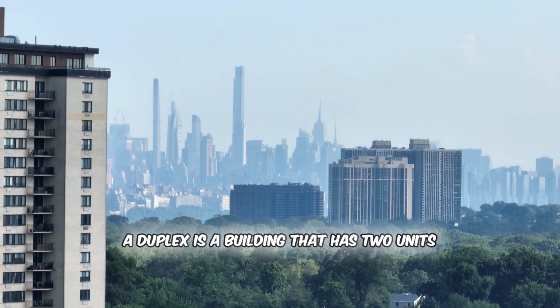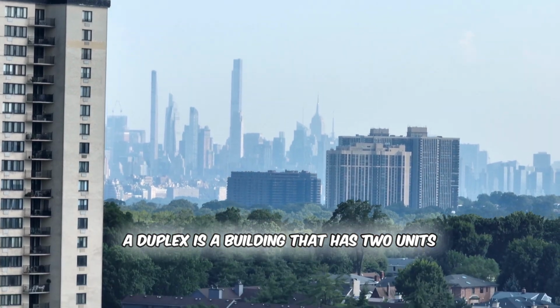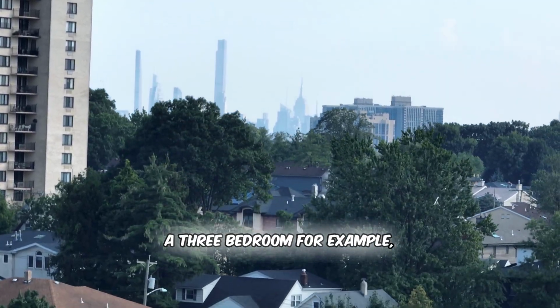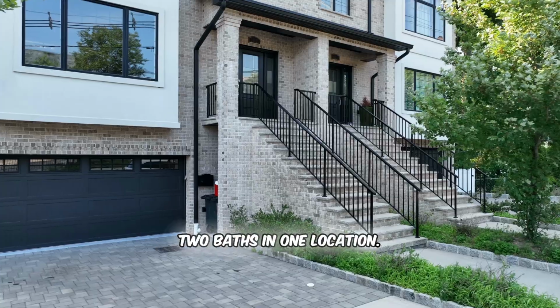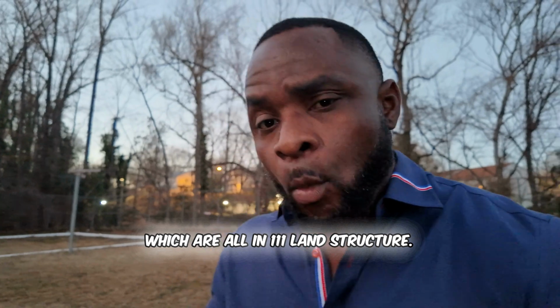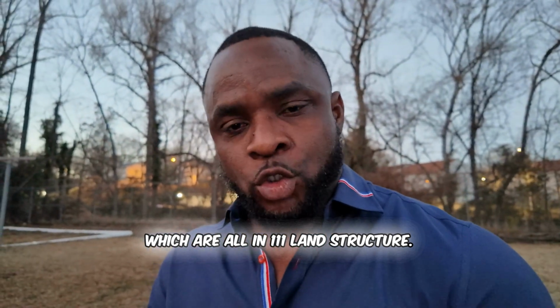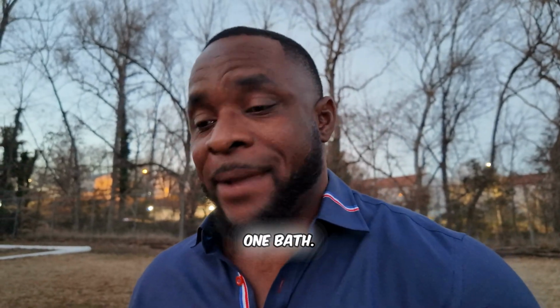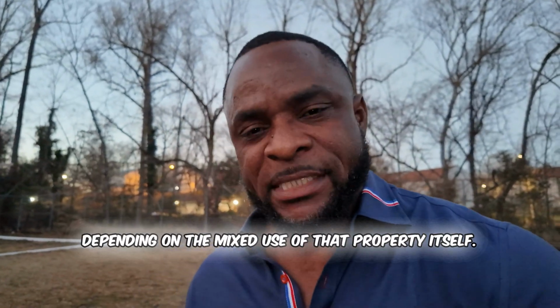A duplex is a building that has 2 units in one. By 2 units, I mean a unit has a 3-bedroom, for example, 2 baths in one location. The other unit, which is all in one land structure, the other section has its own 3-bedroom, 2 baths, or 2-bedroom, 1 bath, depending on the mixed use of that property itself.